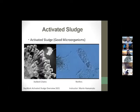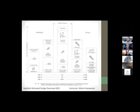Good microorganisms that you want to see in your activated sludge, stalked ciliates are really the best indicator. If you create that environment in your activated sludge, you're in the right zone. So you're going to see some rotifers, you're going to see ciliates. Then as you get into older sludge ages, you'll start to see more complex microorganisms: nematodes, rotifers, stalked ciliates, free swimmers. But when you start seeing nematodes pop up, basically worms, your sludge is pretty old.